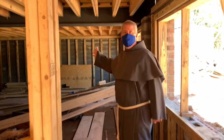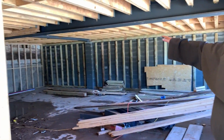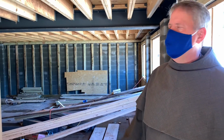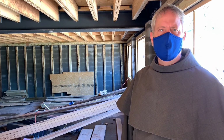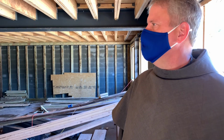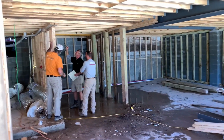right here what we're seeing is the music room, and as you can see, it's a really wonderful space, nice and large. There's a temporary wall that's in there that's going to be coming out. We've got some of our contractors, our heating and cooling folks, as well as Lou, our superintendent, who are doing some work right now. We're really excited about what this space is going to be like once it's finished.